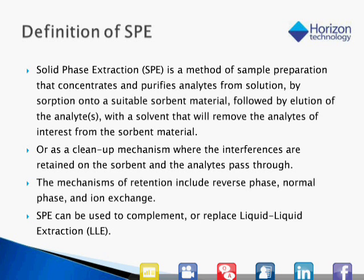Solid phase can also be used as a cleanup mechanism, and this is where interferences are retained on the sorbent and the analytes of interest can pass through. The mechanisms that are typically used are reverse phase, normal phase, ion exchange, and we'll talk about that a little later. And the main use for SPE is either as a complement or to replace liquid-liquid extraction.